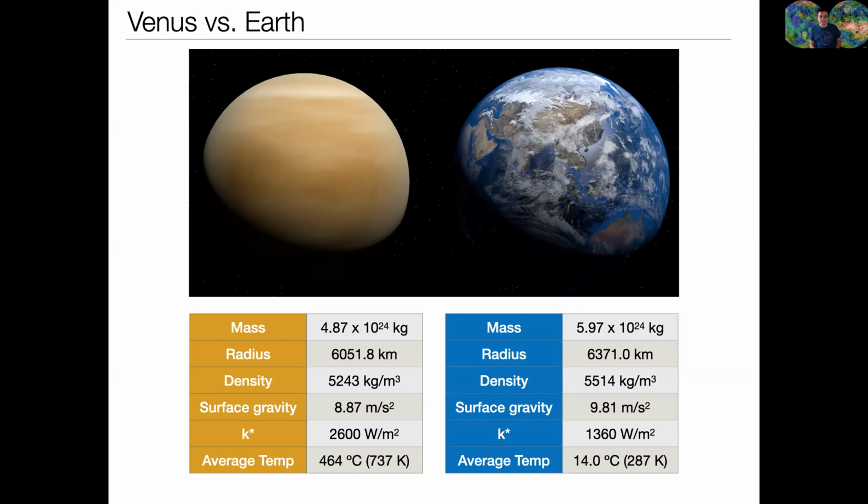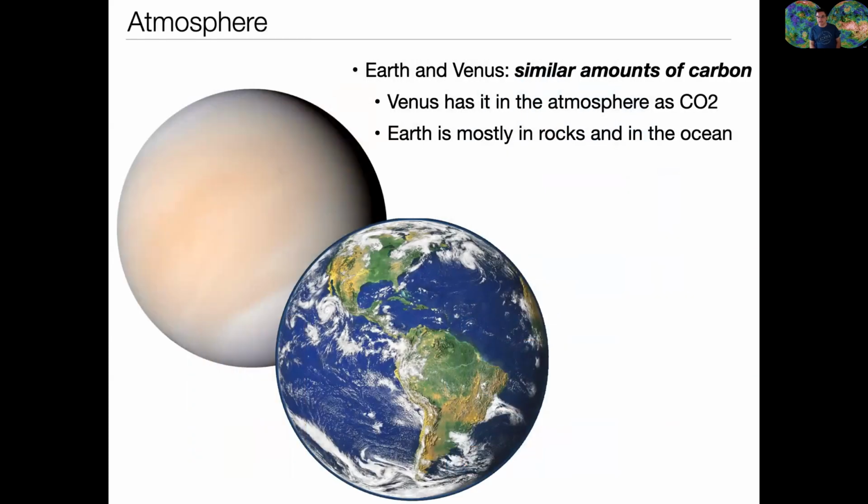Okay, so what is it? Well, it's this greenhouse effect. And the greenhouse effect is driven by the carbon on the planet. Now, again, just because they're similar in size, you might expect it, but it is true. If you look at the carbon budget, you count how much carbon is on Venus, and you count how much carbon is on Earth, they both have similar amounts of carbon. But the difference is, it seems like most of Venus's carbon budget is in its atmosphere. That's why it has a runaway greenhouse effect. But on Earth, it's not in our atmosphere. It's actually trapped in rocks, and it's dissolved in the water.